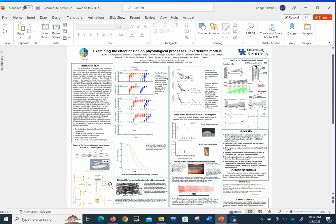We're also interested in doing some behaviors, how well they might respond to different behaviors. So you can have them crawling, and then you touch them, say on the abdomen, in the middle with a little bristle, and see what kind of behavior they exhibit. So compared to controls, do these animals fed, say, zinc at different concentrations, show different behavioral paradigms? That's one thing we're looking at.